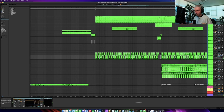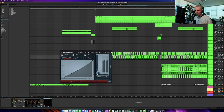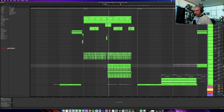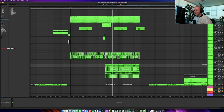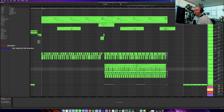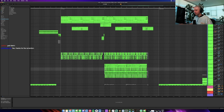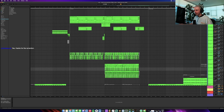It's ducking pretty aggressively, and then we have a bit of a wave shaper from Melda, just to get these transients a little bit brighter. It's funny, because for the first drum loop I'm taking out the transients, but I'm bringing those back in a second loop. Yeah, the drum loops are more of a filler, just to create a little bit more movement for the second part of the drop.